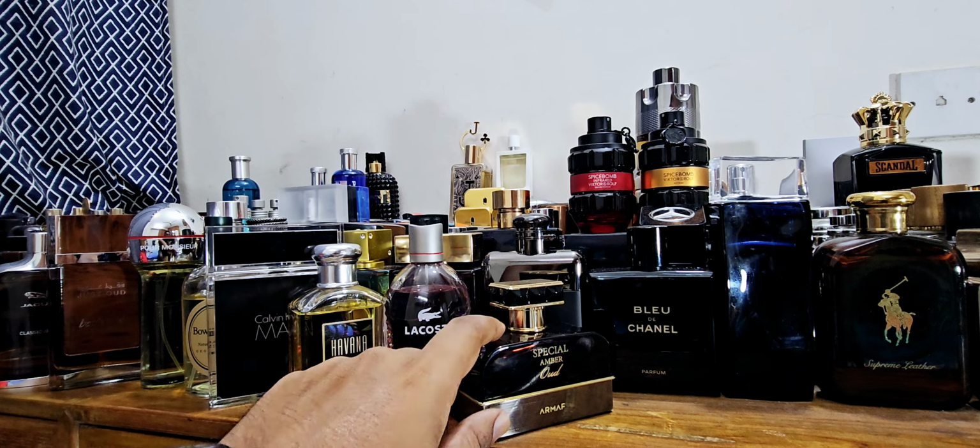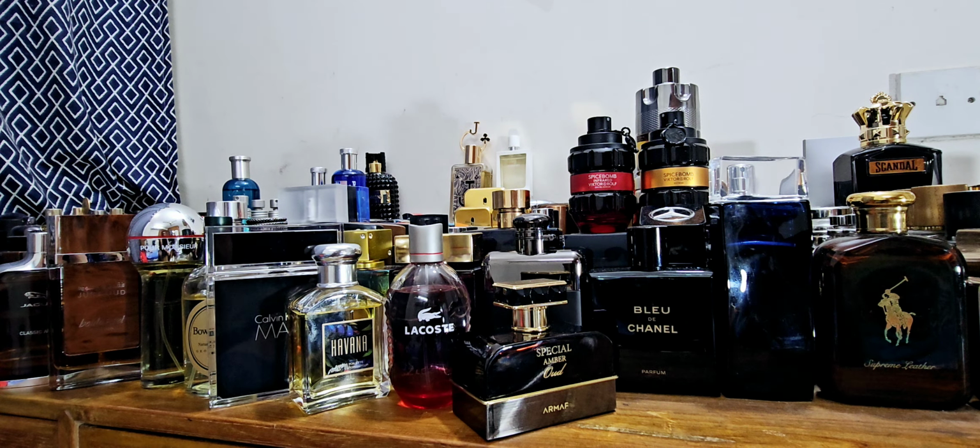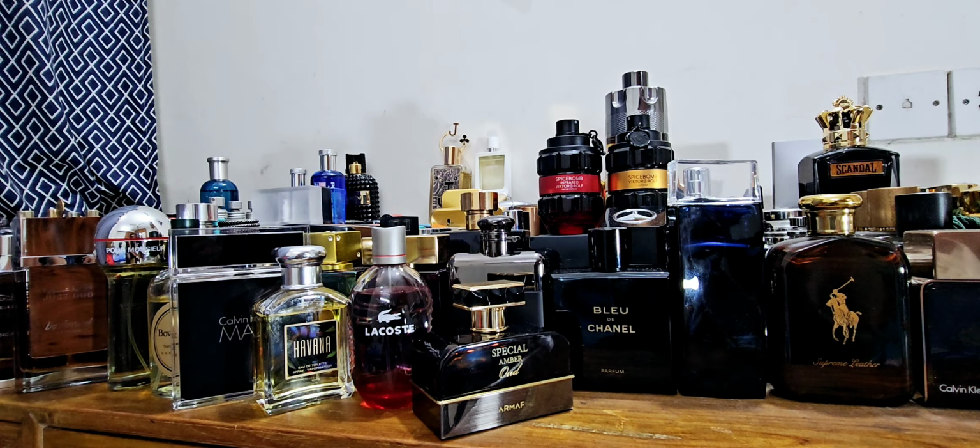This is a better quality amber, and the oud in this is a little bit synthetic, but really good for the price. Okay, that's number 6. Okay, then you're gonna have top 5.